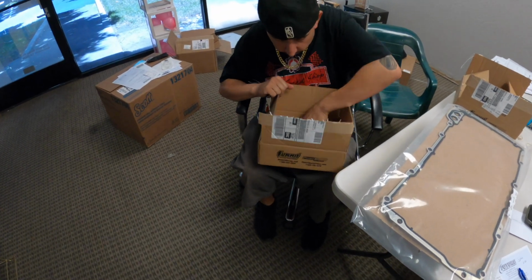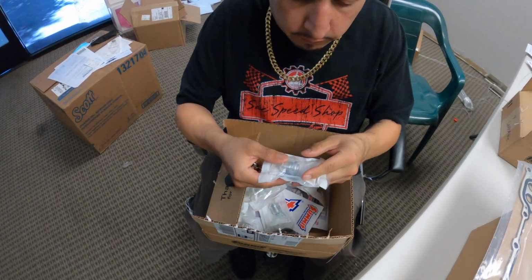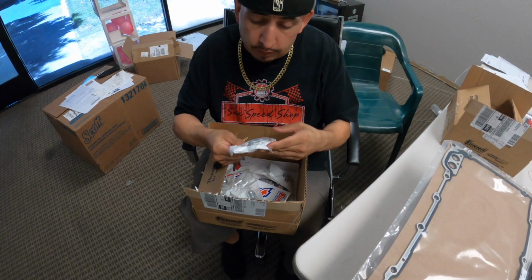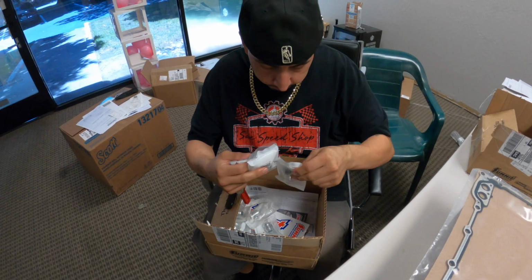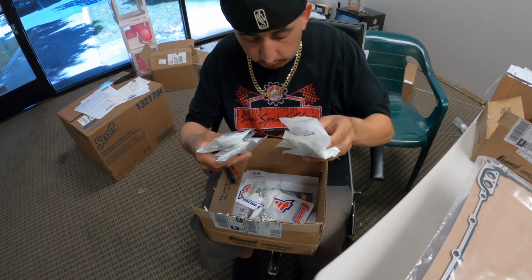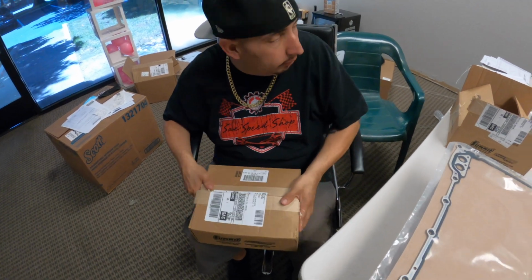Parts on top of parts. These are the bungs for the valve covers. This is when we put Motion Raceworks on boosted applications. You have to have O2 bungs welded onto the valve covers. I ordered a lot of them from ICT. I think this is 12, so we can do 6 sets of heads this way. Nice.